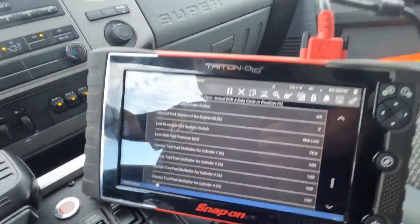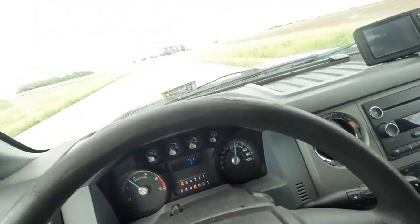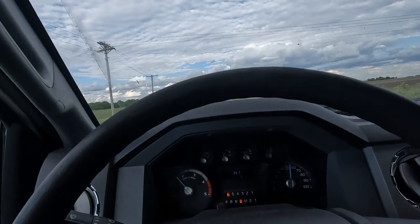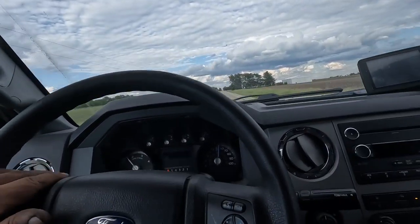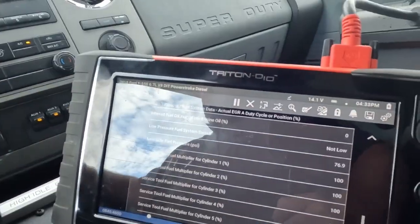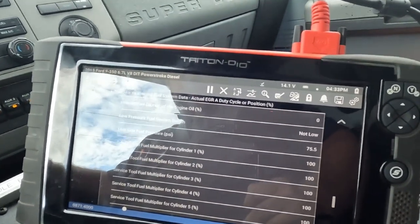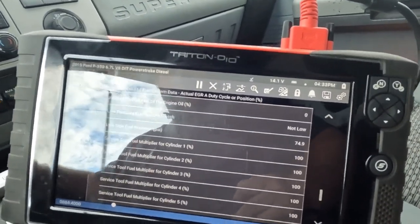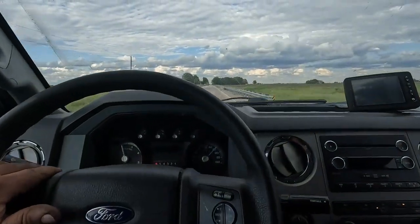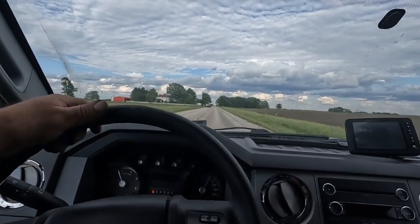Also, we can see that 78 pounds of low side fuel pressure is good. If you remember, before, when I would get onto it at all, we would start to lose pressure. So I'm going to push it pretty hard. We're at 65 and we're not dropping below 74 pounds of pressure at all. So this thing runs much better than what it did.